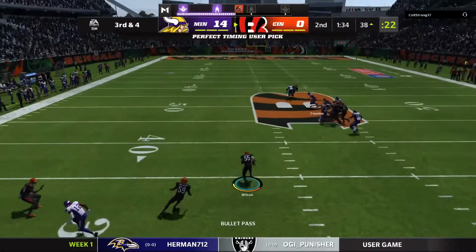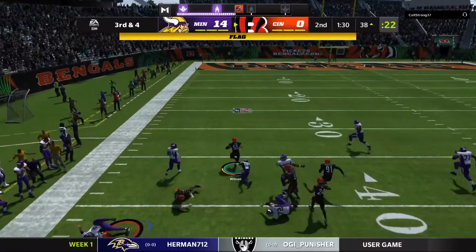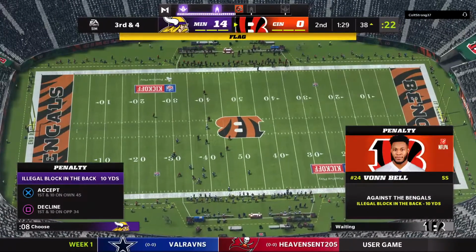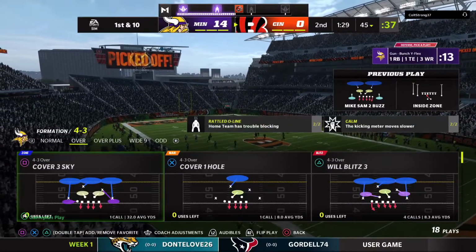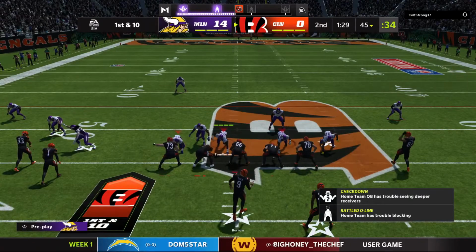A throw for Westbrook, but it's intercepted. Picked off at the 33. And he'll get it all the way down inside the 35-yard line. So now it appears they're going to accept the penalty, which means take away the interception. Also means keep your defense on the field. Don't understand this one bit.